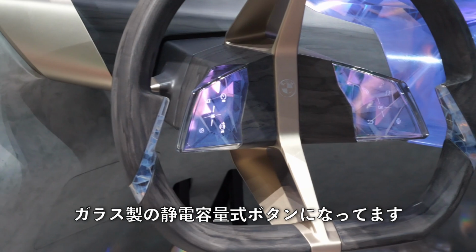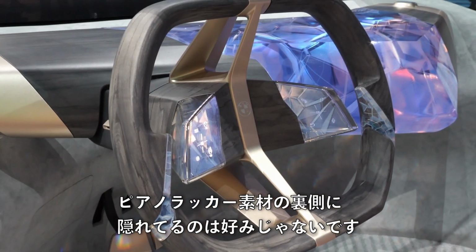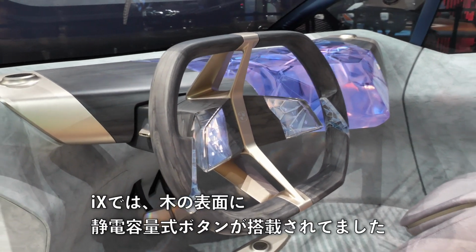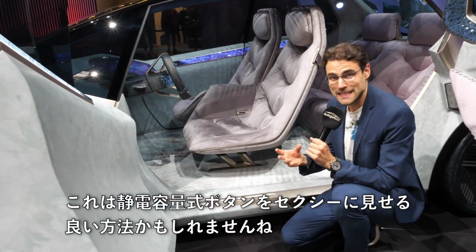And these glass capacitive buttons, that might be something. I mean, capacitive buttons, hashtag capacitive curves, I don't like them when they're hidden behind just panel lacquer surfaces. But in the iX, we've seen a wood surface with capacitive buttons. Here, a glass surface with capacitive buttons. And this might be a solution to make capacitive buttons sexy again.